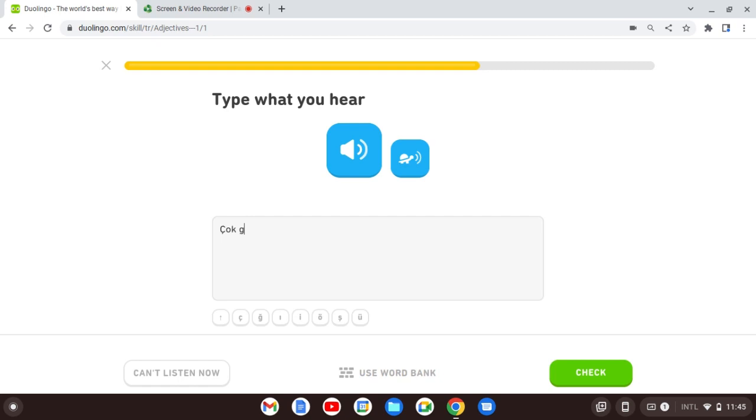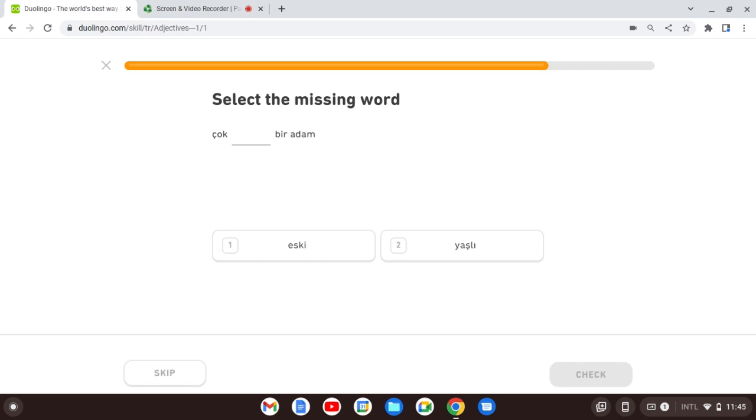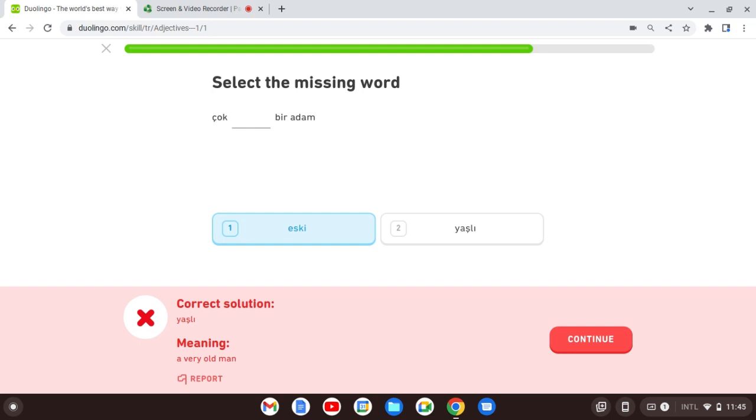Eski. Çok eski. Yaşlı. Oh, wait, what's the difference here? Eski and yaşlı. A very old man. Oh, there's a difference here. Eski, yaşlı. Oh, is there a difference? And maybe çok changes things a bit, maybe? Or maybe eski is for things and yaşlı is for people.